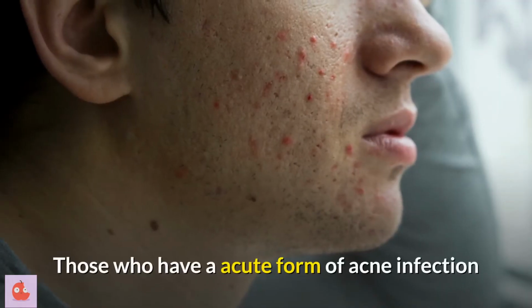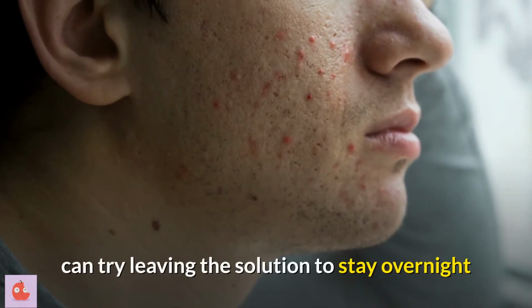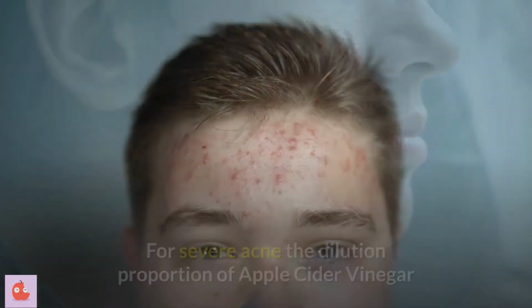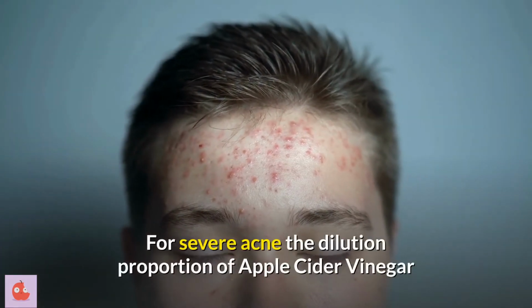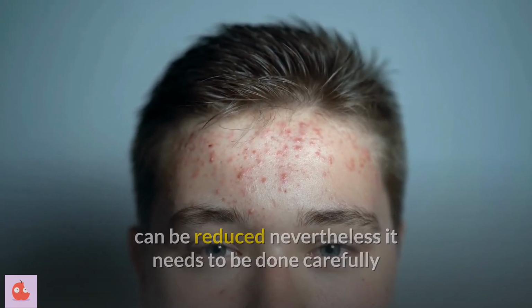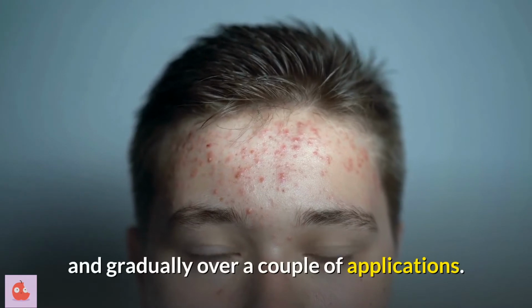Those who have an acute form of acne infection can try leaving the solution to stay overnight and washing it off the next morning. For severe acne, the dilution proportion of apple cider vinegar can be reduced. Nevertheless, it needs to be done carefully and gradually over a couple of applications.